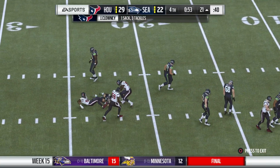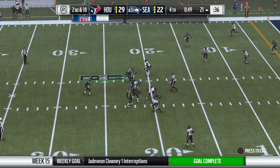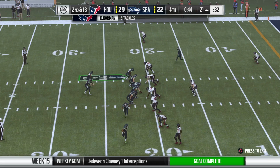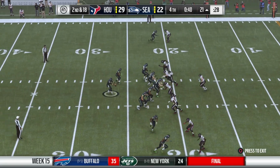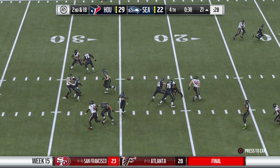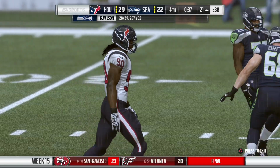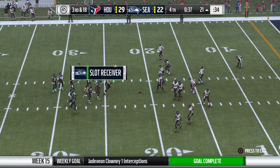Jadeveon Clowney sacks him. Loss of 8. And they're going to try to run. But they're tired. 43 seconds and counting. 2nd and 18. Russell Wilson drops back to pass. Pressured by JJ. Throws it away. 37 seconds left in the 4th. 3rd and 18 now. On our 21 yard line.